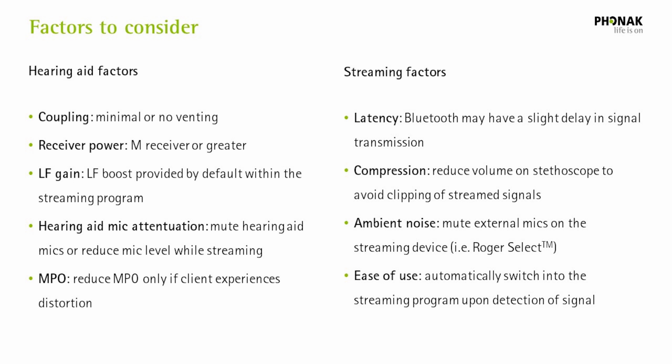The hearing aids automatically switch into the streaming program upon detection of the Bluetooth or Roger signal. If the client wishes to have manual control of when to enter and exit the streaming program, this can be configured for Roger only in the fitting software.